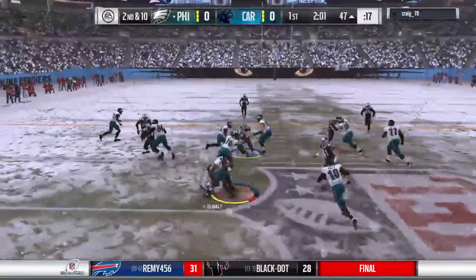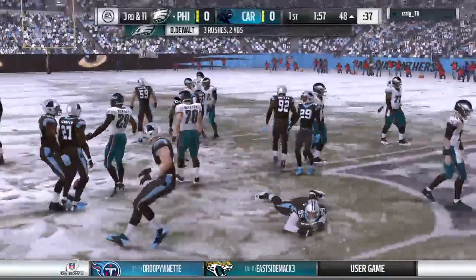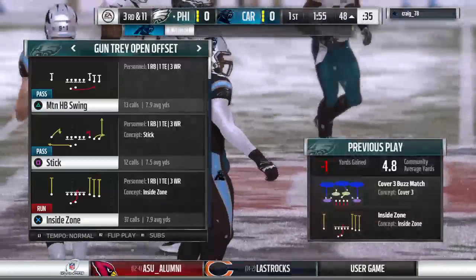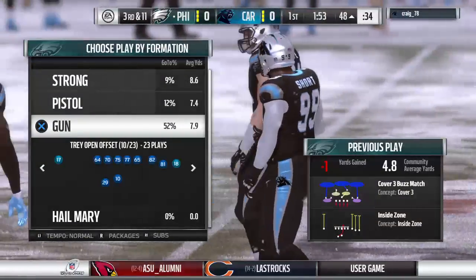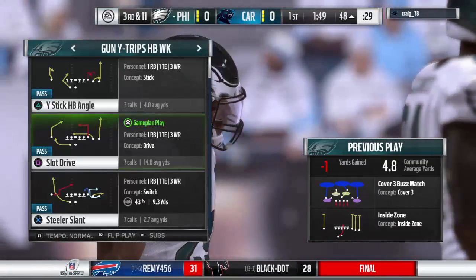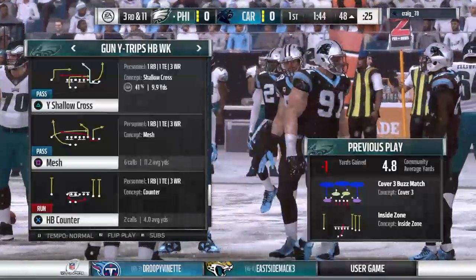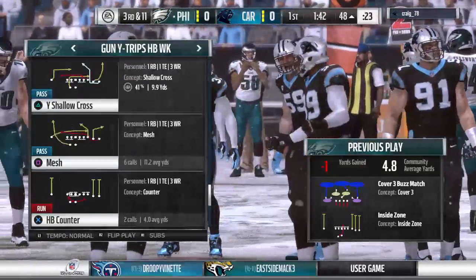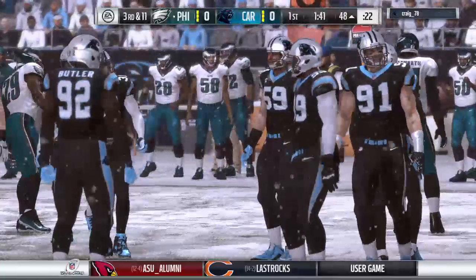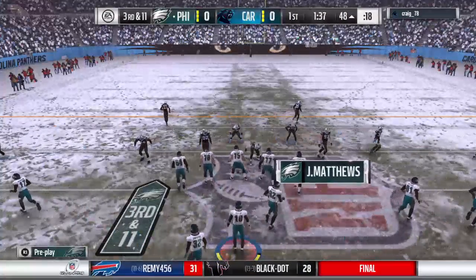They'll run it now out of the gun. And nowhere to run on the interior of that defensive line. He'll get back only to the line of scrimmage. They'll lose a yard, and it brings up 3rd. Will the defense dial up the pressure? Let's see. 3rd and 11.